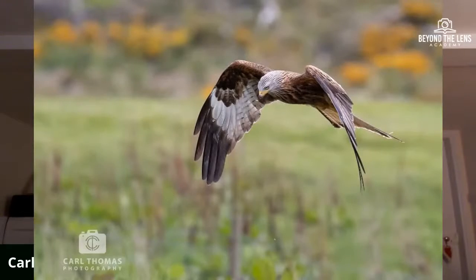So this was up in Scotland, one of our workshops. I used a 300mm lens. I shot that at f2.8. The shutter speed was about 2/1000 of a second. And my aperture was, well, I said f2.8. But I used single point focus.